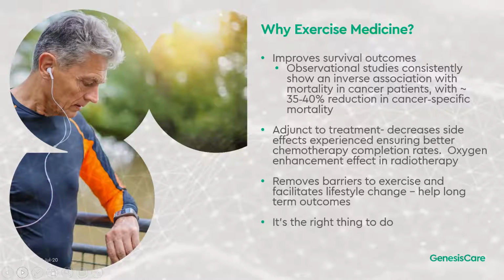Exercise-induced tumor radiosensitization, however, remains to be confirmed in preclinical and clinical trials. There's just been a few small studies done, but nothing conclusive as yet. So there was also a study that looked to determine what the main barriers and facilitators to exercise are for cancer patients. So the main barriers to exercise are severity of side effects experienced, location of the facility, and time.